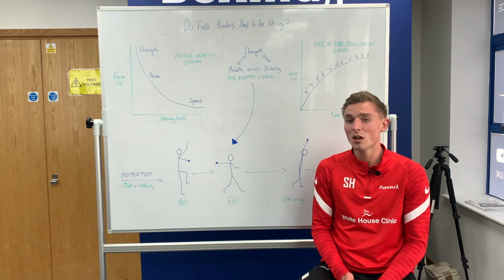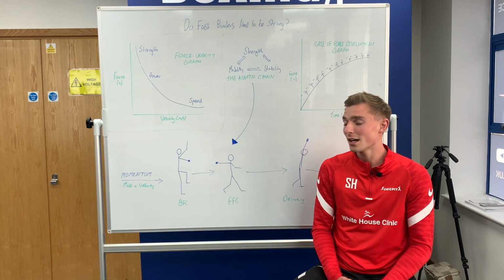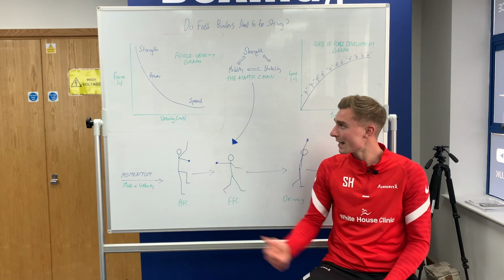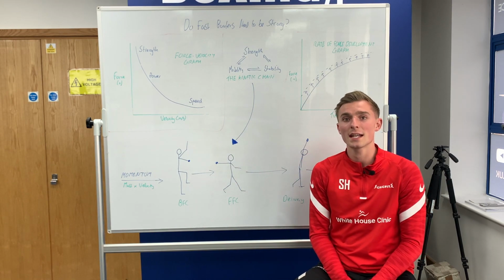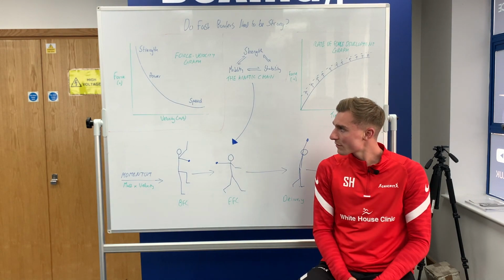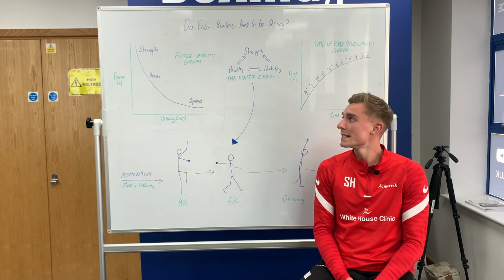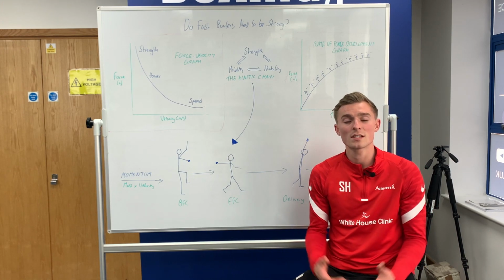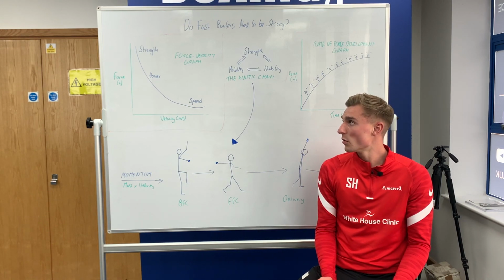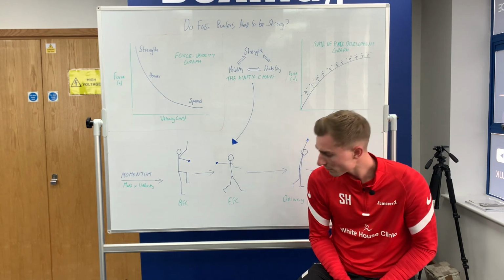So if we produce a lot of force, that's strength. So we're training strength there, but we can't do that with a very high velocity. If we want to produce high velocity, then that is speed. But in speed training, we can't produce much force. As a fast bowler, we want to belong somewhere in the middle there, where we're producing a lot of power. So to produce power, we want strength and speed to interact and work together. So we want to be strong, but we want speed as well, and that's going to give us power.